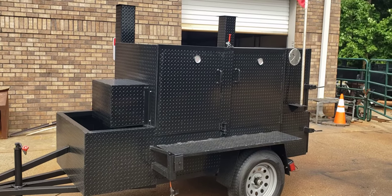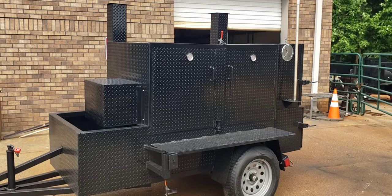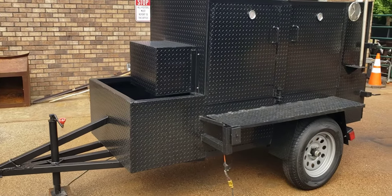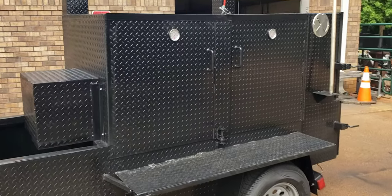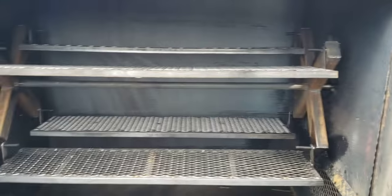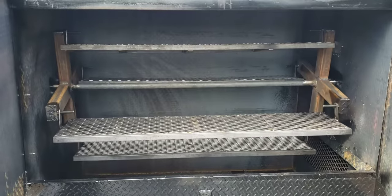We got a special here. This is an Iron Hog barn door rotisserie with firewood storage box in the front. As you know, those big barrels are super heavy, so this is way, way safer. This is a huge barn door rotisserie, and you can't even hear it. I mean, barely do.